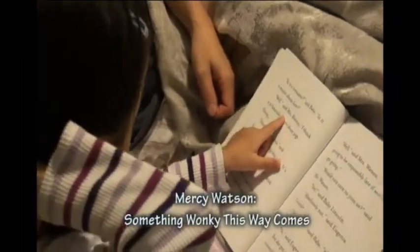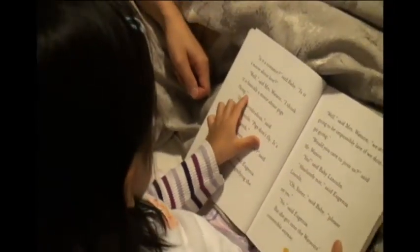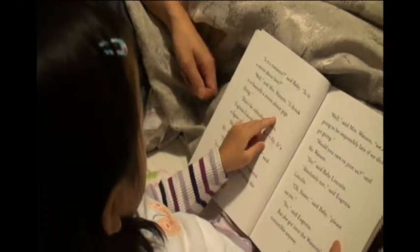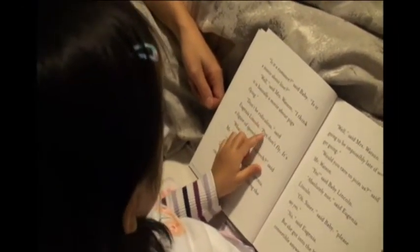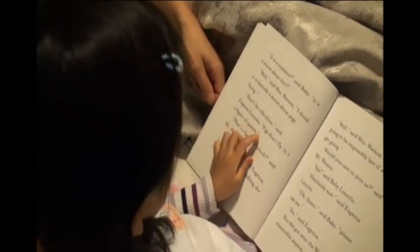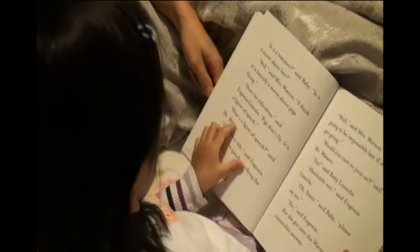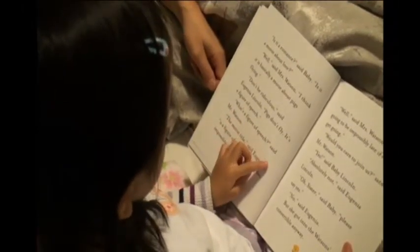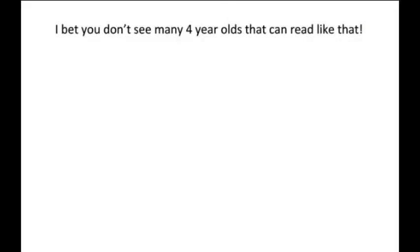Well, says Mrs. Watson, "I think it is basically a movie about pigs flying." "Don't be ridiculous," said Virginia. "Naked pigs don't fly. It's a figure of speech." "What's a figure of speech?" said Mr. Watson.